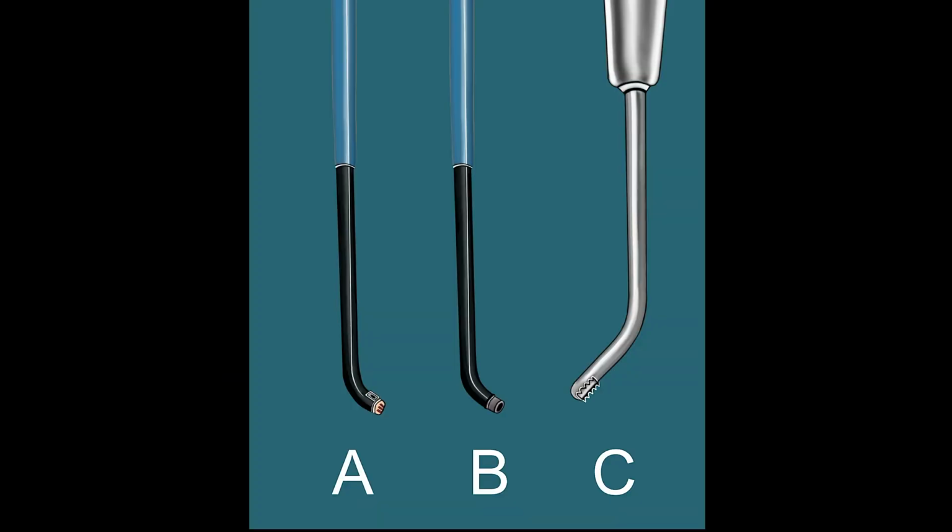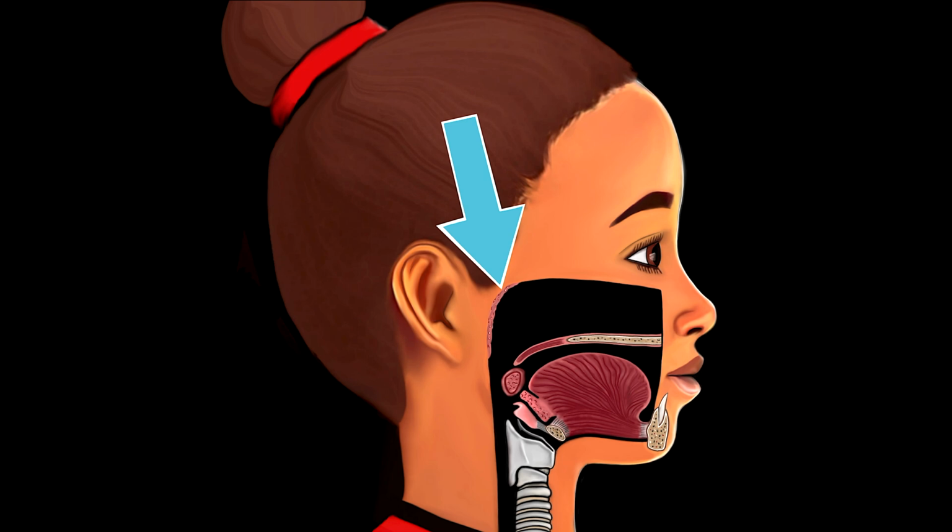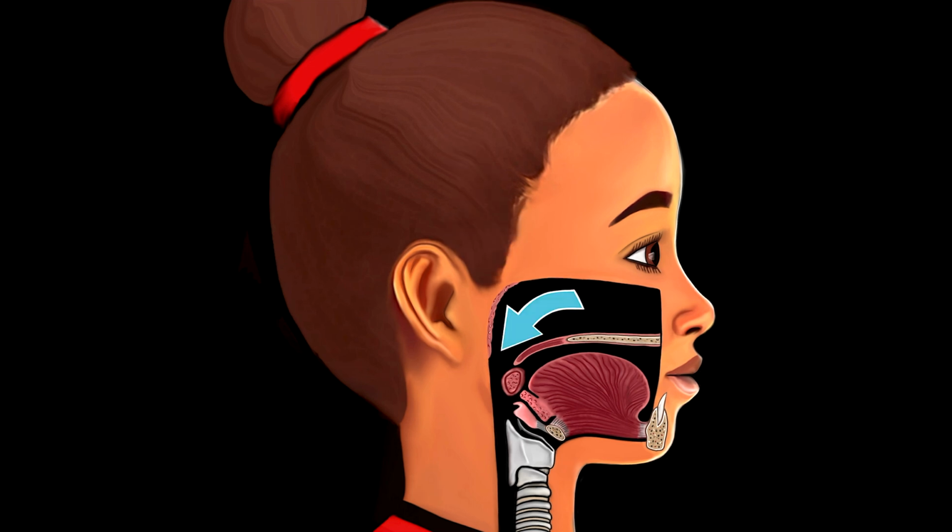These are the three commonly used tools. The first is A, is called a coblator. B is a suction bovie. The last method is shown in letter C, and this is called a microdebrider. The goal after the surgery is, as you can see here, have just a small remnant of adenoid tissue so that the child can then breathe better. And you can see here now the air is able to go back.